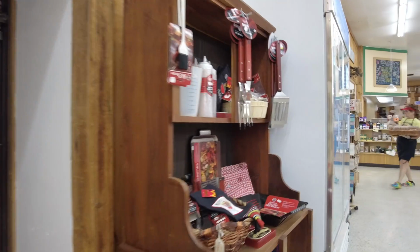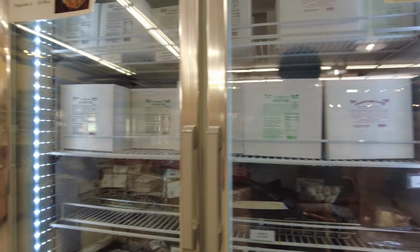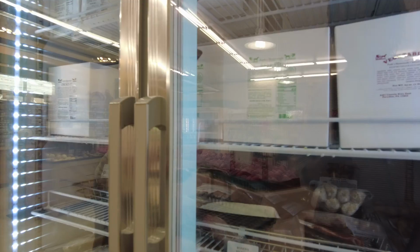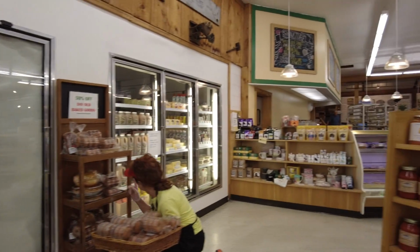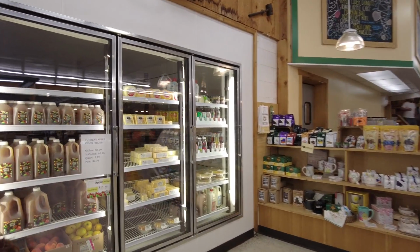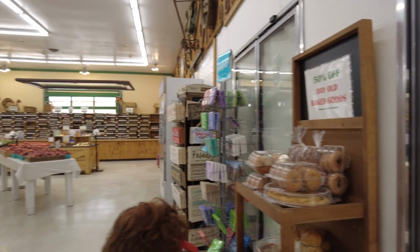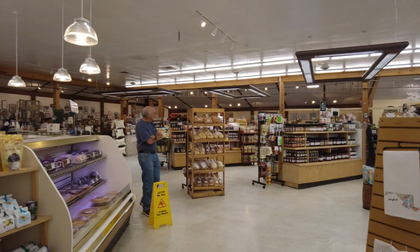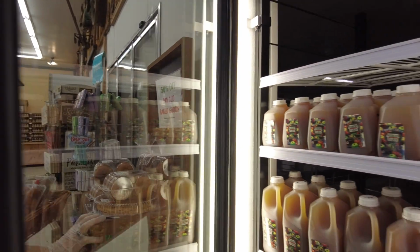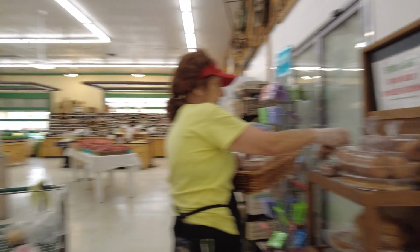See the apple cider? Yeah, there's some meats in here. Apple cider. Yeah, it's apple juice. Cider. Right up here. Oh, right there. Yeah, there it is. All right, you want a gallon? How much are the gallons then? I don't know. It's gotta be on there. You see it? Oh, on the door. Gallon, $8.99. Give me two more.